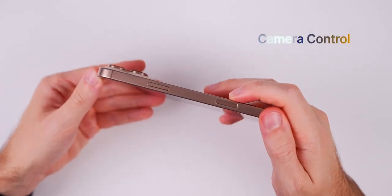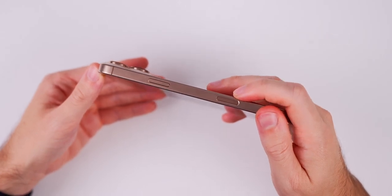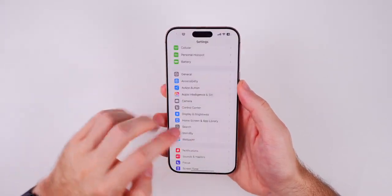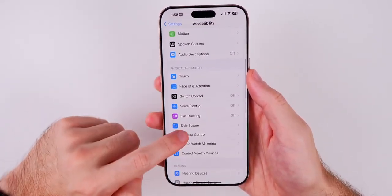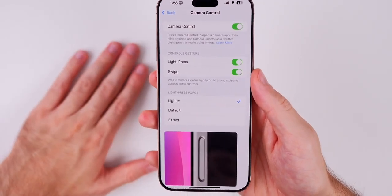Okay, so now we need to fix the camera control button. You already know the basics of the camera control button, but we might need to fix that. If you're struggling with it, check this out. Let's go into our settings, go down to accessibility, and then we want to look for camera control right here. This is where you're going to have some options that you will want to tweak.